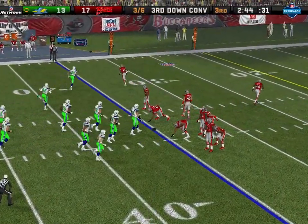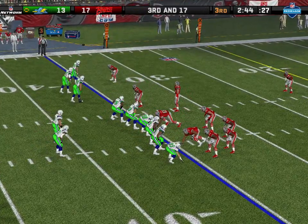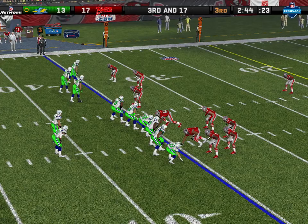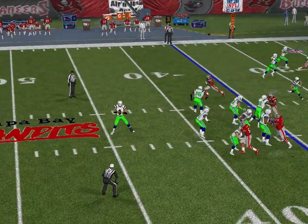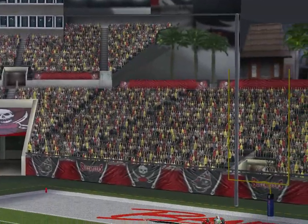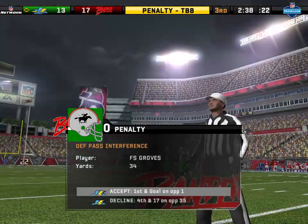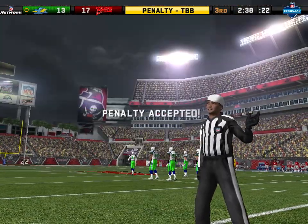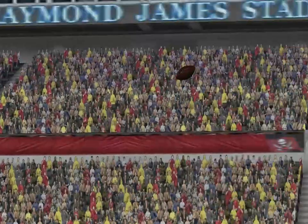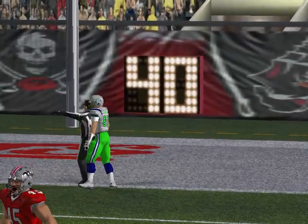Let's go. Hut, set, hut. Put pressure on. Fires this one deep. Incomplete. Pass interference on the defense, number 20. First down. If there hadn't been any interference, it might have been a touchdown. Yeah, but they gave him the ball on the 1 yard line, so they're only delaying the inevitable.